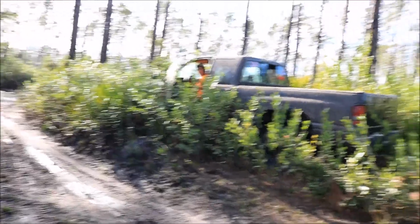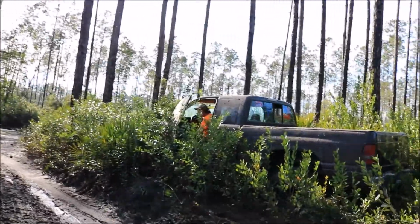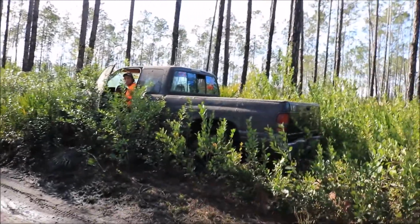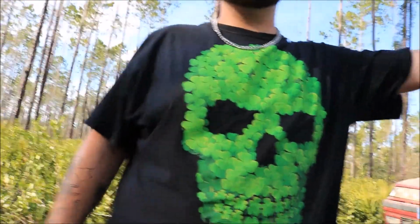Yeah. Hey, the ultimate test. I want to see if it cranks up. That's the whole tow line you pulled. Hey! I was trying to stay in front of him so he could see which way I was going. Yeah. That's only two-wheel drive. Oh, okay.